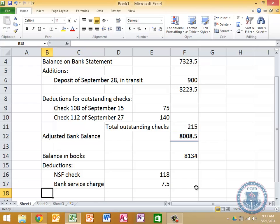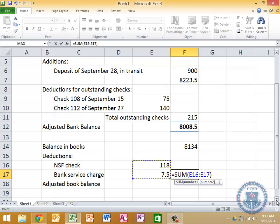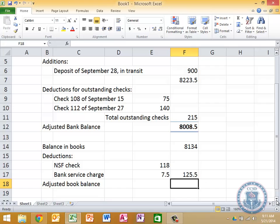So we're going to say our adjusted book balance, and I'm going to take this over here, and I'm going to tally these two up, and I'm going to use my auto sum and just grab these two. So sum of those two numbers. So I've just added those two numbers up. $125.50. What am I going to do with that, Elizabeth?